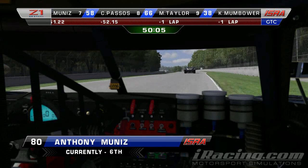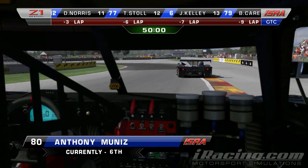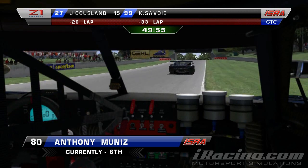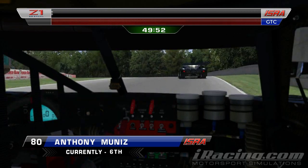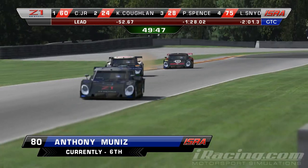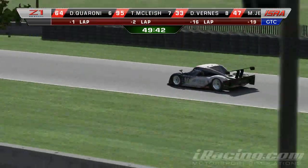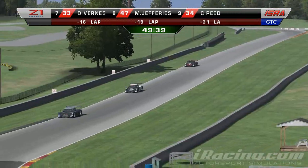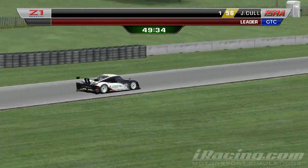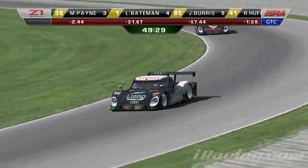These guys seem to have stabilized their gaps a little bit, ready to pounce potentially if there's traffic. But because of the way the traffic holds you up here, to take advantage of something being held up by another car, you have to be within about half a second of them. If you're a second back, all that's going to do is allow them to get past their car first, and then you have to make your way past, so there's very little advantage gained. They have to be a little closer than they are now. But it looks like Muniz is slowly working that gap back down, and Carlos Passos is also coming back into the picture, so the gap between the three of them is shrinking ever so slightly.